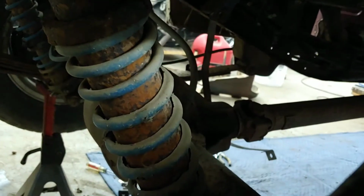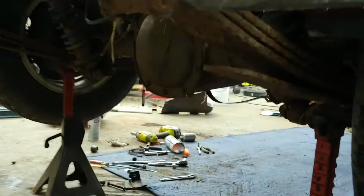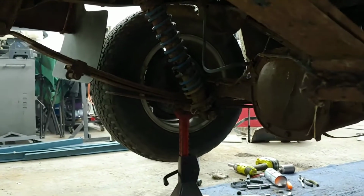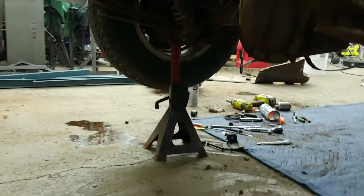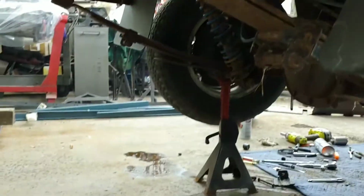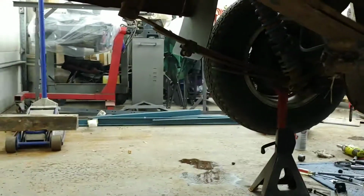But these things, I don't know if those were from the factory or an add-on. I have seen them before, but just odd. Unless he was hauling a lot of crap. Basically, those shocks are done. Ooh, I don't want to wiggle too much, but yeah. Those shocks are done, but it looks like you can reuse the springs, so I'm kind of curious. Might have to see how this all goes together.